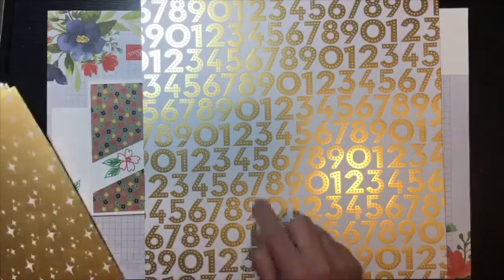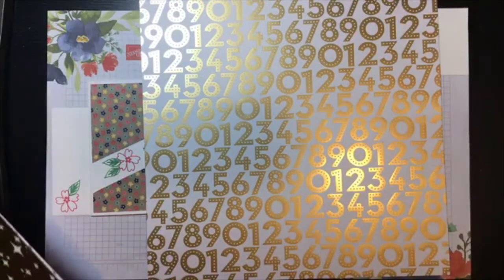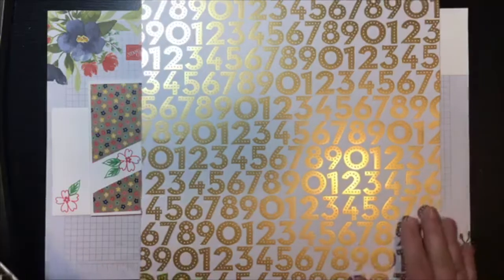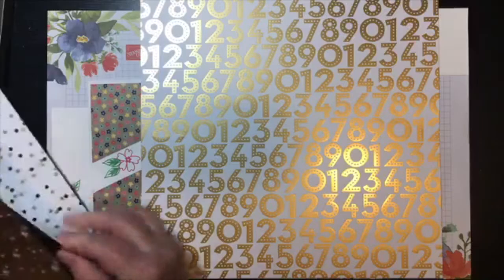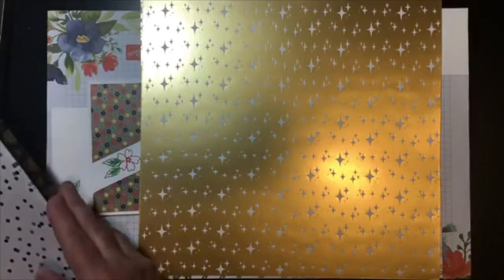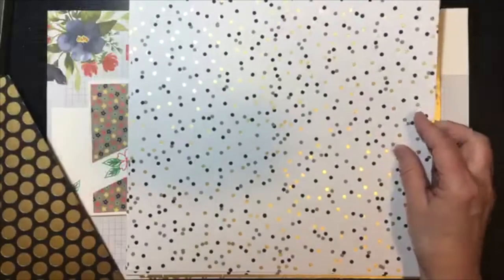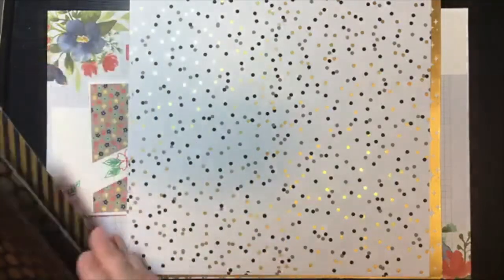It would be fun to cut some of these out too and use them, you know, happy 90th, or my niece is going to be 16 next week. I can make her a fun card by cutting out some of those numbers. There's this gold and white design, and then metallic gold with black and gray granite against white.